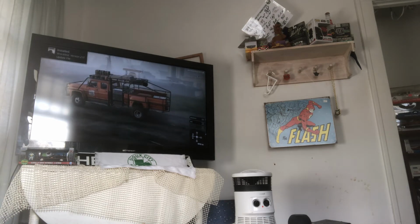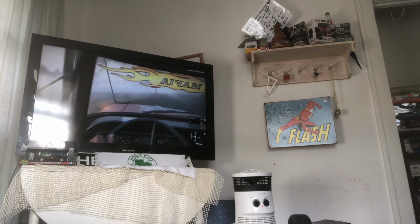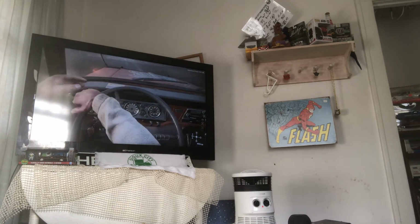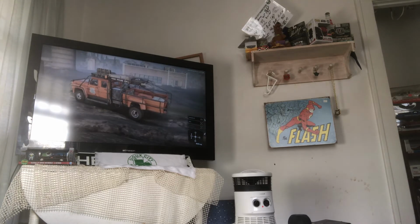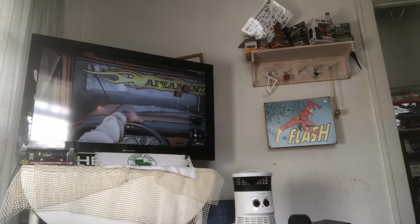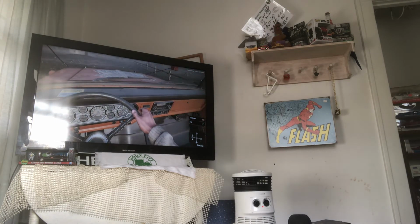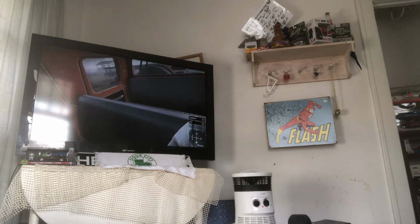Come on. So we're going to pull into this farm over yonder here, and we are going to see the interior of the Ford. Oh, look at that. He's got like a gold ring. That's pretty cool. So, as you can tell, the Ford is very old school. Got the interior view. Got the gauges, amps, fuel, volts. Pretty good looking truck, actually.